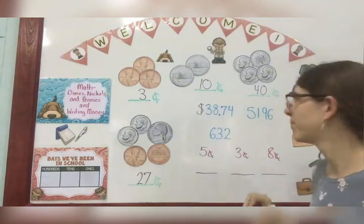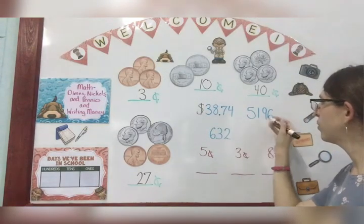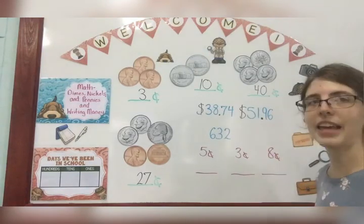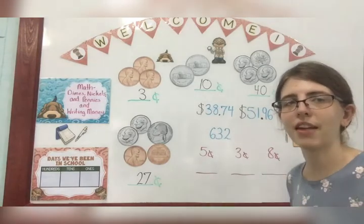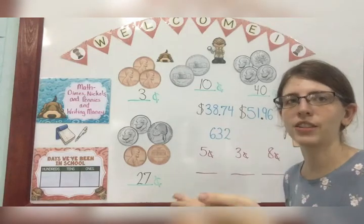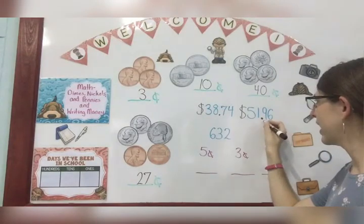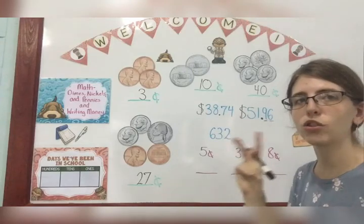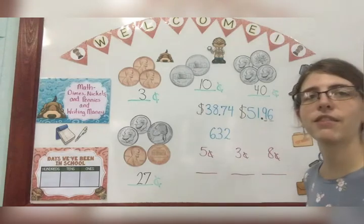Okay, let's try another one. I want to change this into dollars. 1, 2, punto. Then my dollar sign at the end. That's always how you write it. Say that with me. 1, 2, punto, dollar sign at the end. So these are my cents. Ones place, tens place. That's it for cents. You have always 2 places behind your punto. Then your dollar sign at the very end.